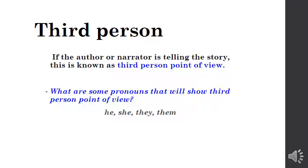So we have two types of point of view, first and third. If the narrator is a character in the story and he is using the pronoun I, it means it's the first person point of view. And the third person point of view means if the narrator is not a character in the story, he is just an author, it means the story is being told from the third person point of view.